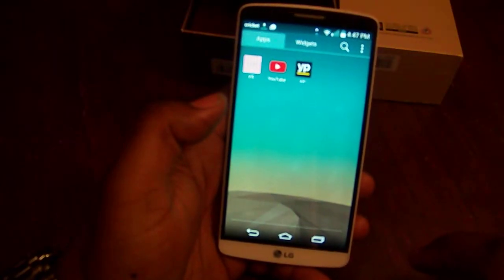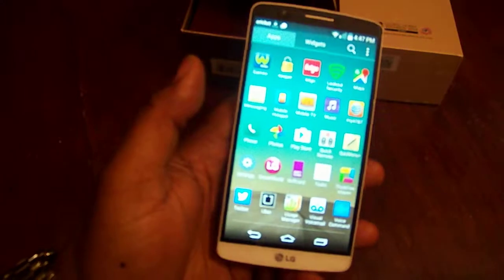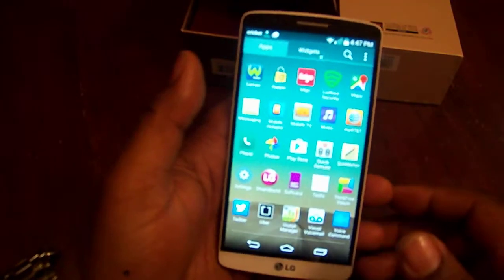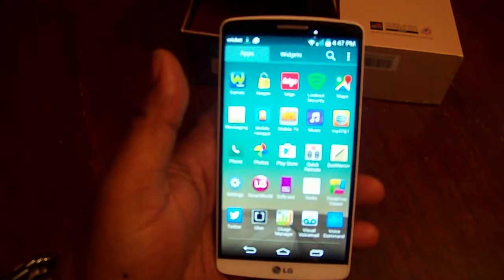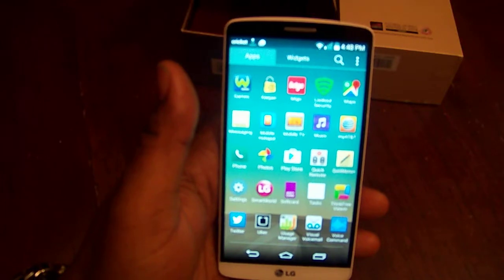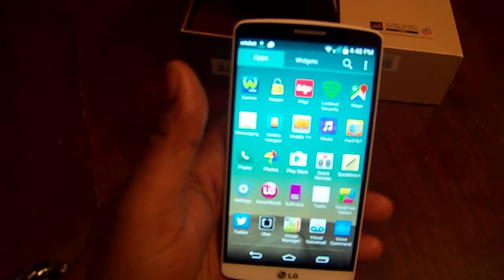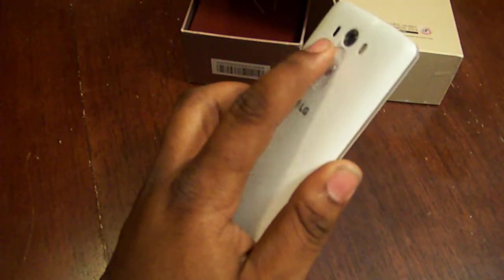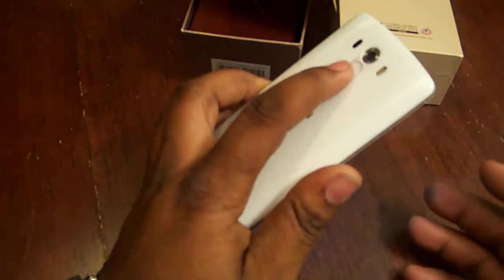Y'all need to go and get it. This is a good phone to get for your kids, a starter phone for your kids. That's why I'm getting it for my wife. She's not a big phone type girl. She'll use any phone as long as she can call out and text. So I'm gonna let her use this and see how she gets used to this back button, because all her buttons been on the side.